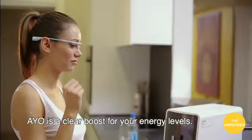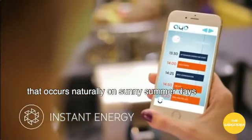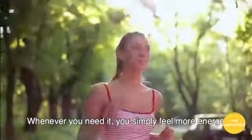Io is a clear boost for your energy levels. By providing you with the same special blue light that occurs naturally on sunny summer days, it helps you become more active. Whenever you need it, you simply feel more energetic.